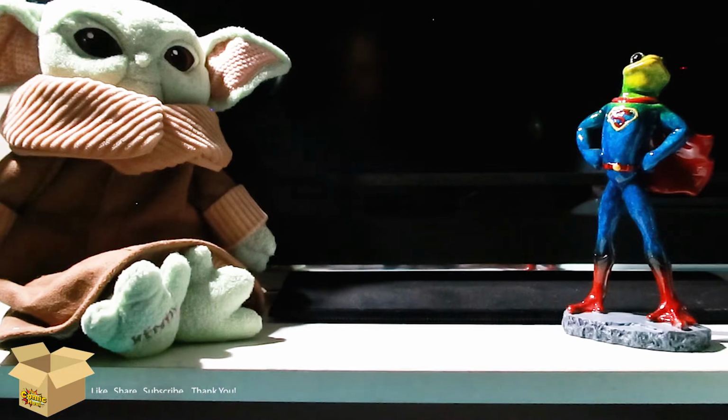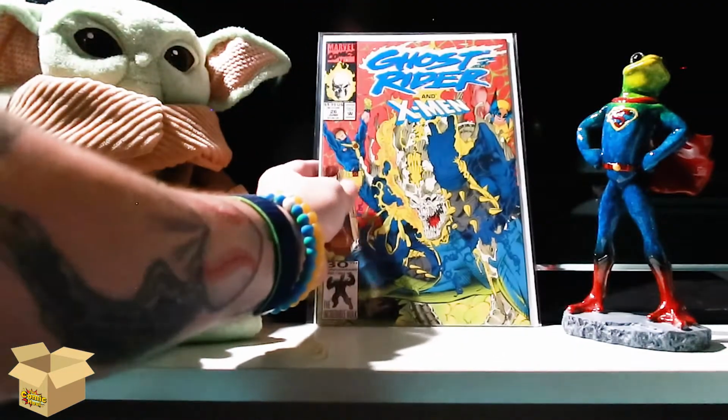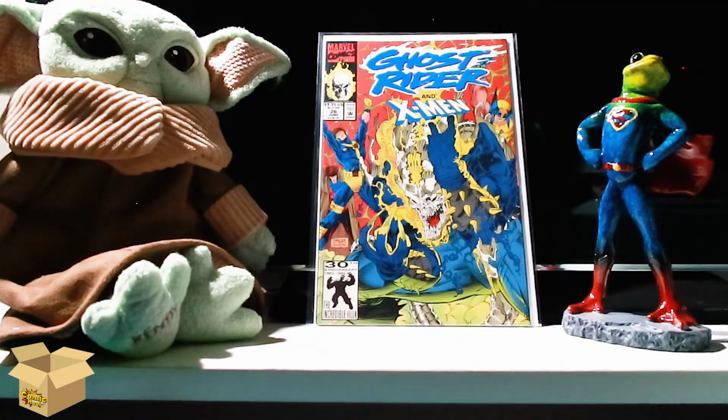The next one up that I picked up today is Ghost Rider and X-Men. I enjoy crossover comics a lot. It's fun to see how the two factions interact, and this happens to be Ghost Rider, one of my favorites, and the X-Men. Everybody loves the X-Men, right? So this one's number 26, and it's going for about $5 to $10 on eBay.